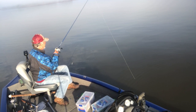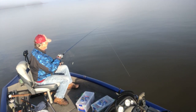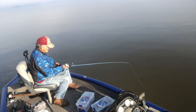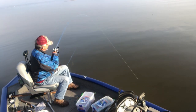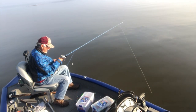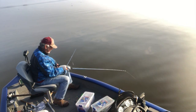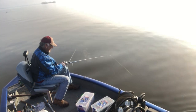By ourselves right now. There was a bite right there. Oh, you bumped it. They're out there. No, we got a few minnows. I don't really want to try minnows. I hope I can catch them with a jig. Might have to.